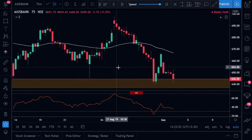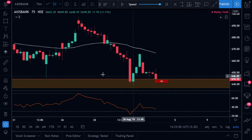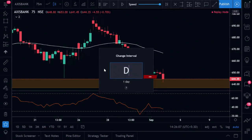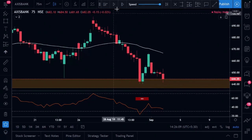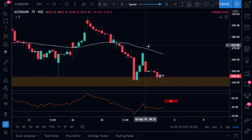In the 75 minutes, we do not see any good confirmation. So, we will still not take a long entry. Why? Because do you find any good confirmations to go long from the 75 minutes? Absolutely no. So, we still do not take a long entry. Let us go ahead with 75 minutes, how it performs. We see that the price is rejecting the support. We still do not take a long entry. We again see a PRC.